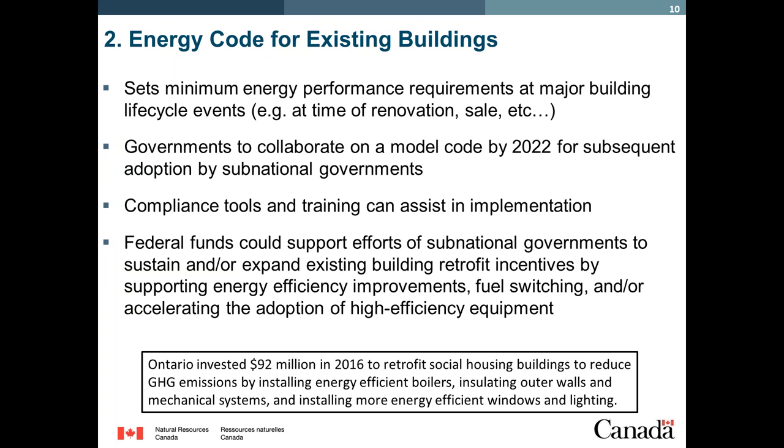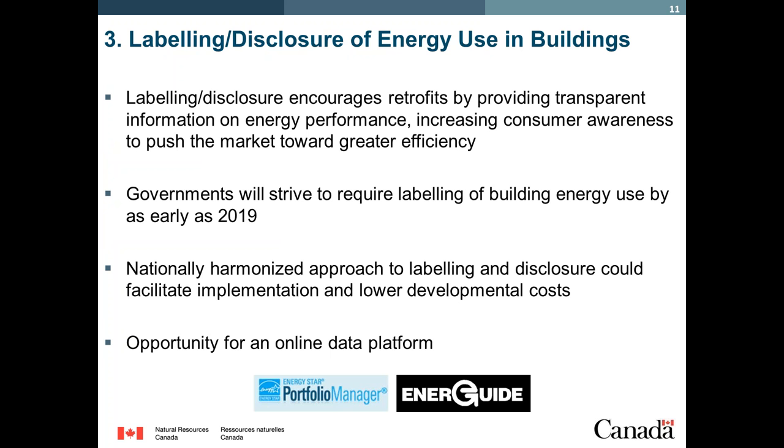Moving on to the third key element for the built environment in the Pan-Canadian framework is labeling and disclosure of energy use in buildings, which encourages retrofits by providing transparent information regarding energy performance. This allows owners and building managers to benchmark energy use and estimate energy costs. In the context of the Pan-Canadian framework, federal, provincial, and territorial governments will strive to require labeling of building energy use by as early as 2019. A nationally harmonized approach in Canada would facilitate implementation and lower development costs.